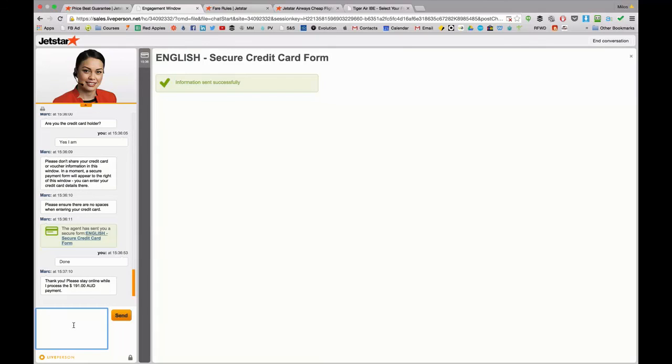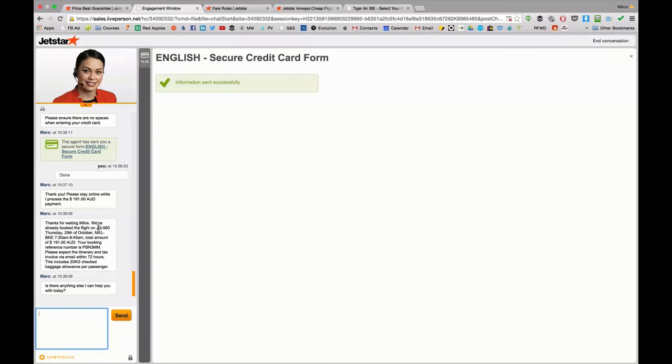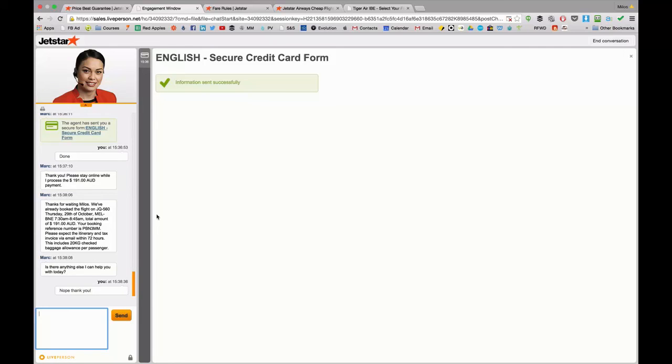And then he just processes the payment, and when he's done, he'll tell you, and you get an email, and your flight's booked. So he basically said, thanks for waiting, we've already booked the flight, I've got the email, this is my reference number, and the itinerary and tax invoice will be sent within 72 hours, with 20 kilos per passenger. Anything else you can help me with? No, thank you. That's it. You send that, he ends the conversation, and you're done and dusted.